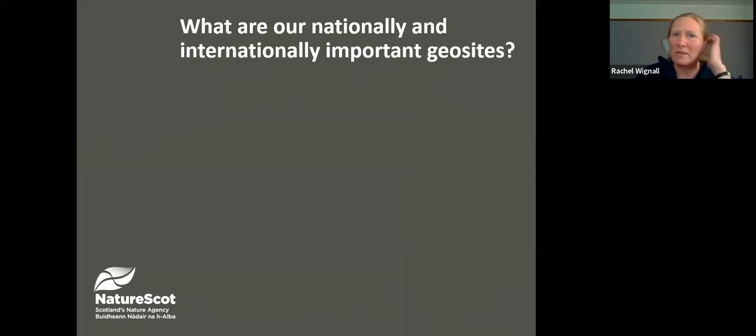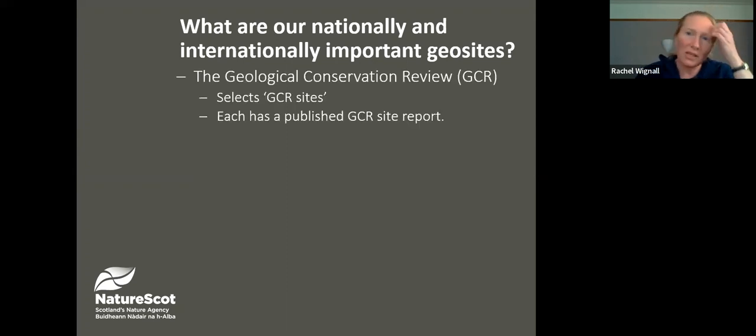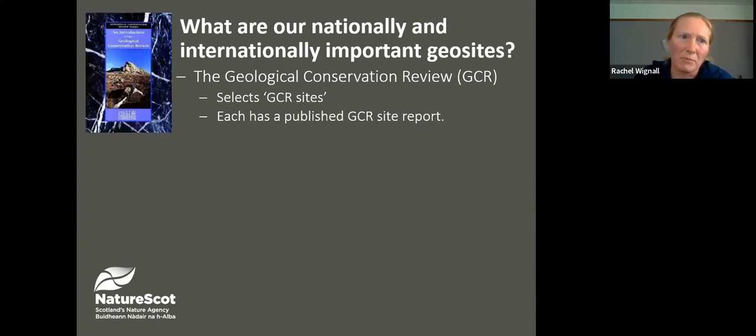Okay, what do I mean by our nationally and internationally important geosites? This is just a quick run through. I'm sure most of you probably know this already. In Britain, the protected, internationally and nationally important geosites are selected through the Geological Conservation Review, or the GCR, and it selects GCR sites, or Geological Conservation Review sites. And each of these has a published site report, which is a scientific justification for its importance, and that equates to its inclusion in protected sites.